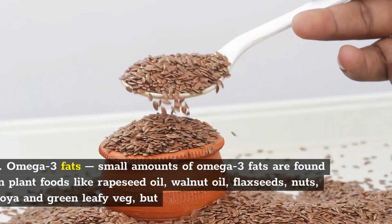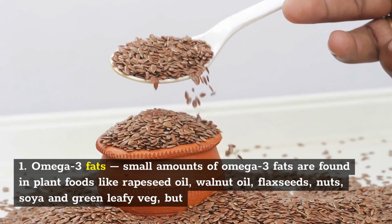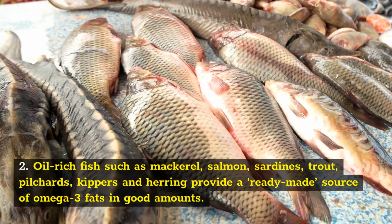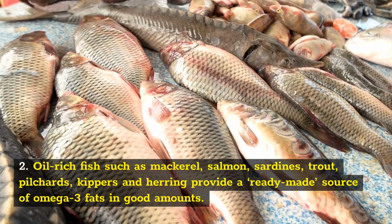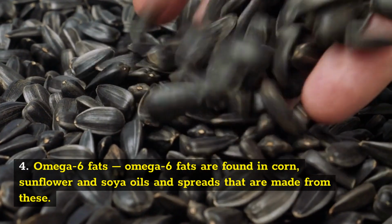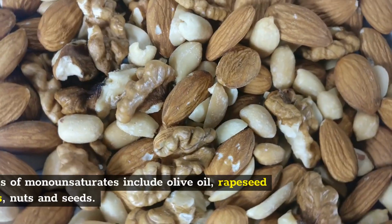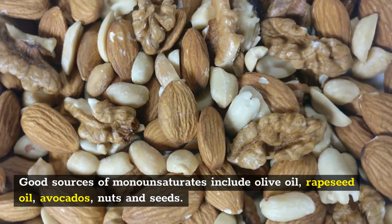Polyunsaturated fats. 1. Omega-3 fats. Small amounts of omega-3 fats are found in plant foods like rapeseed oil, walnut oil, flax seeds, nuts, soya and green leafy veg, but oil-rich fish such as mackerel, salmon, sardines, trout, pilchards, kippers and herring provide a ready-made source of omega-3 fats in good amounts. 2. Omega-6 fats. Omega-6 fats are found in corn, sunflower and soya oils and spreads that are made from these. Monounsaturated fats. Good sources of monounsaturates include olive oil, rapeseed oil, avocados, nuts and seeds.